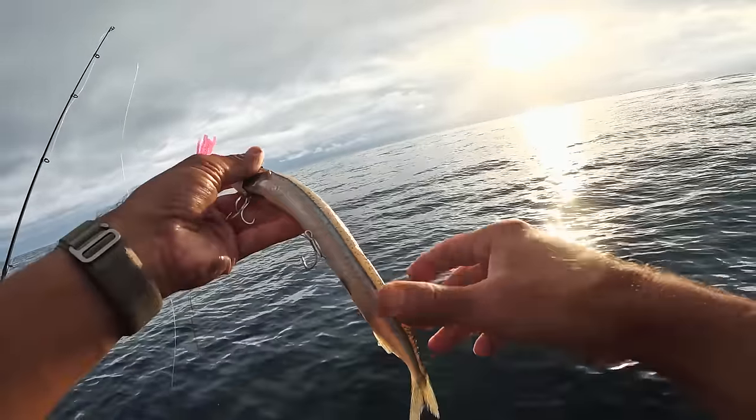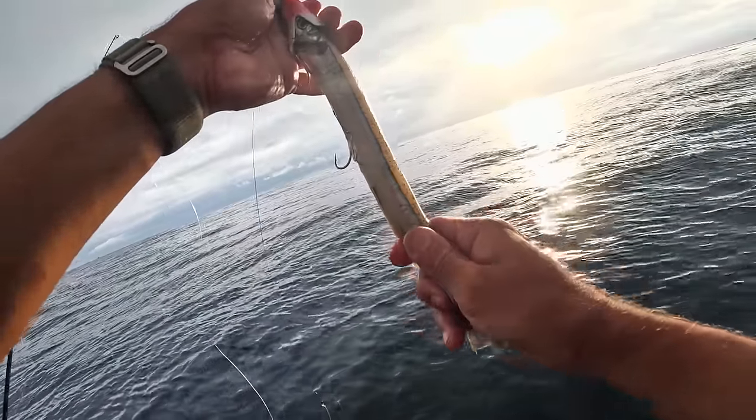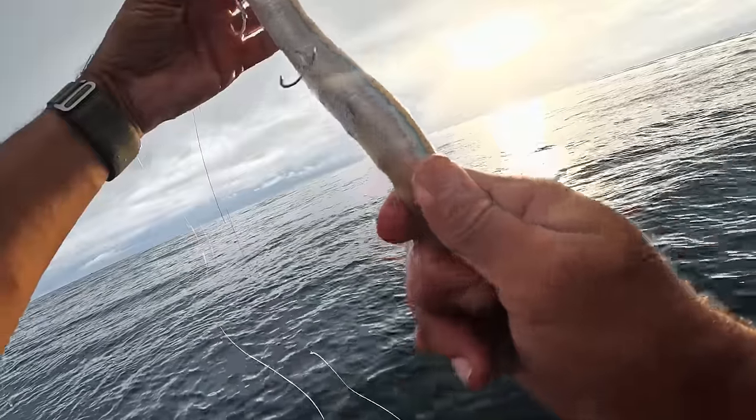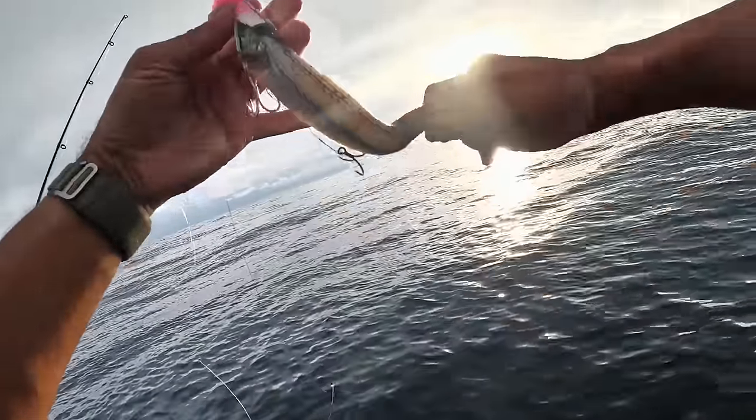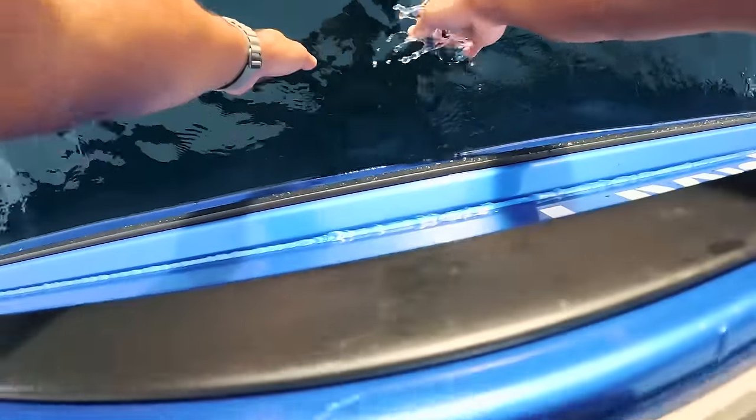Yeah, right. Okay, I see. Wow. Looks good. And it feels solid. Pull on it a bit. It's definitely not going to pull out easy. All right, so that's one. Let's see how it swims.